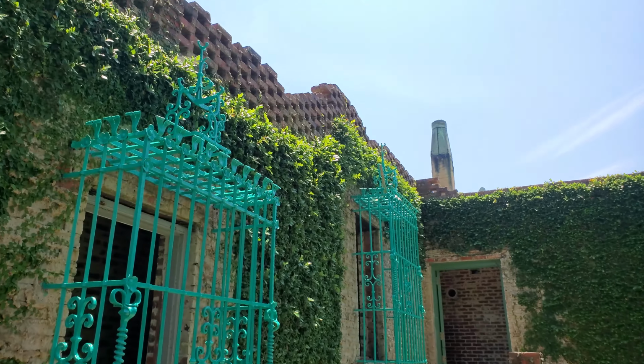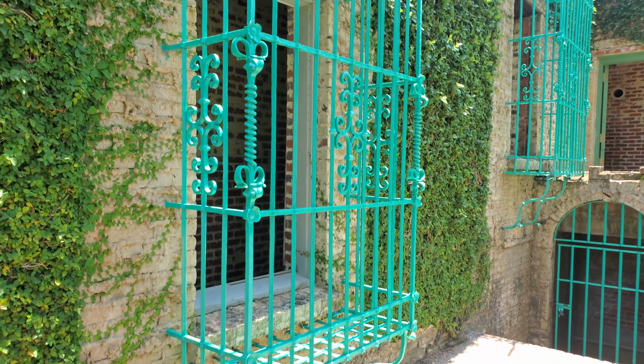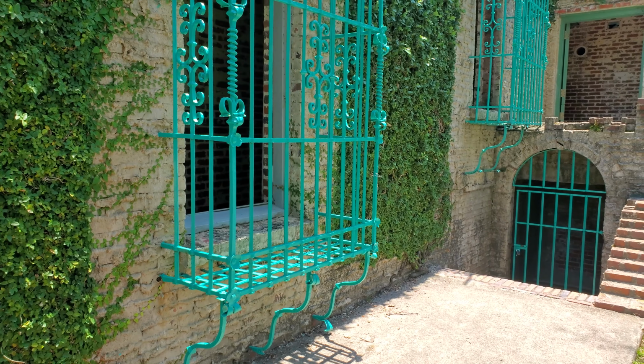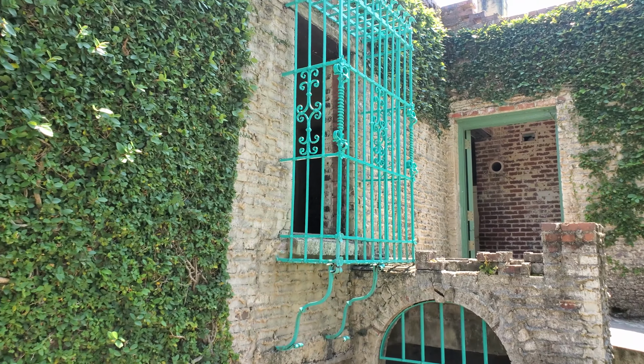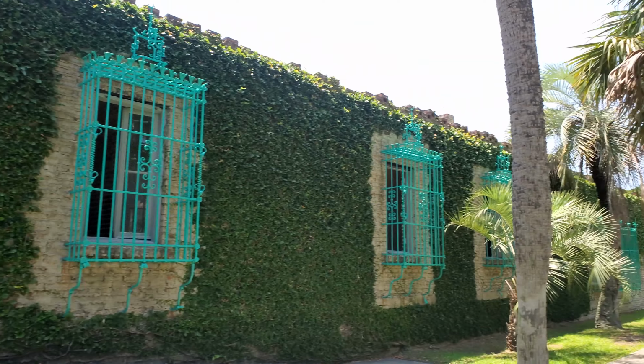So those bars on the window that you see were actually designed by Anna. They are basically hurricane protection because this house was many times just open to the elements, and it's right on the beach here. So you can imagine it has seen some hurricane action.